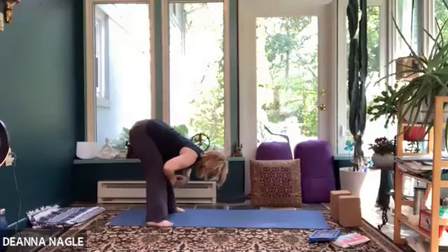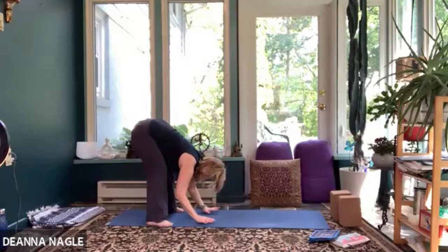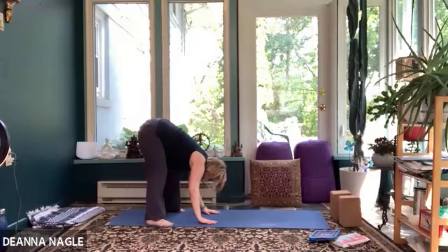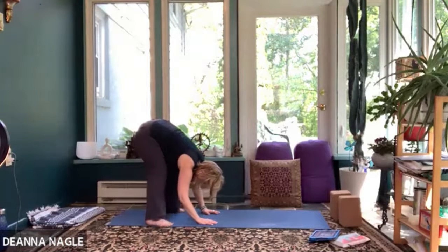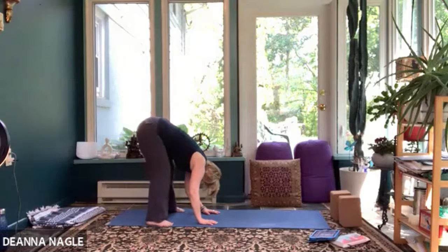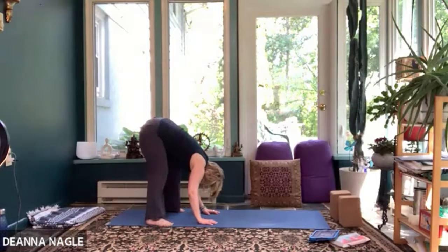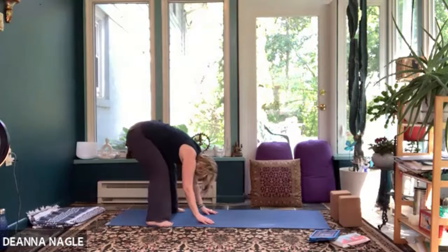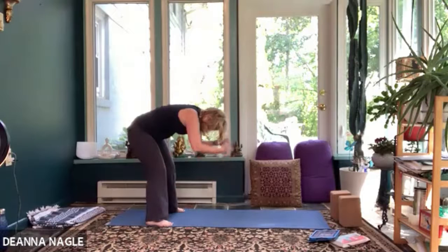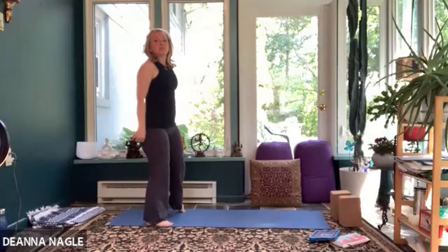Now we're going to stay down there and either hold opposite elbows or let your hands kind of sway along the floor and just rock it side to side, like a little sway. Coming back to the center, press in your feet and roll yourself up. As you get to the top, give your shoulders a little roll.